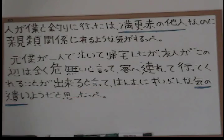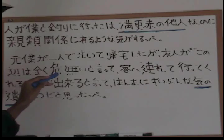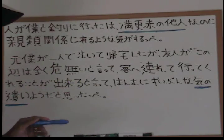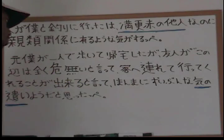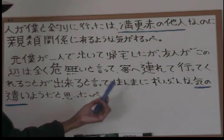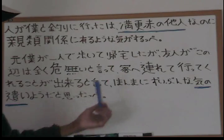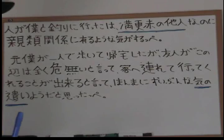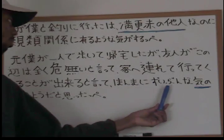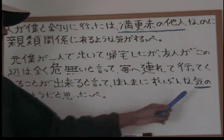So he told me that this area was really dangerous, and that he could take me home. So for that, I thought that showed a display of solicitude from him. You know, he was caring about my safety and whatnot. So honmani zuibun na ki no tsukayo da to omotabe. So that's how I used this.